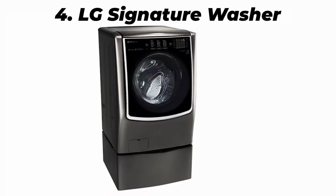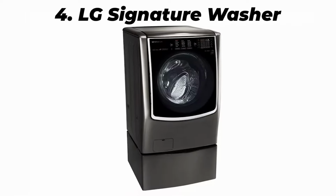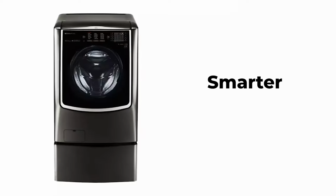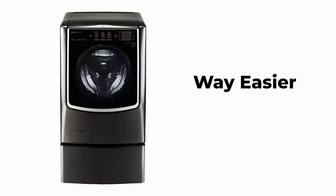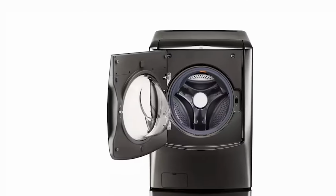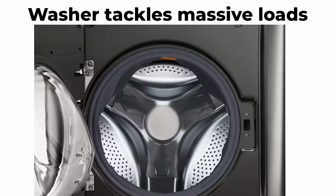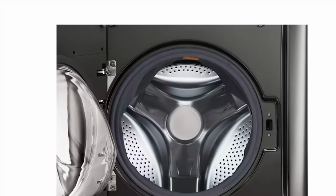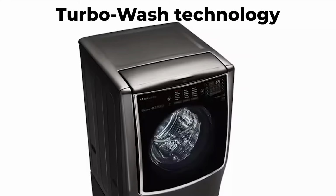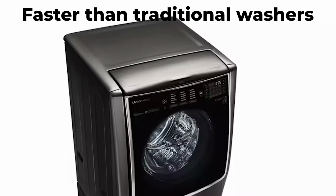Our number 4 ranked washing machine is the LG Signature 5.8 cubic feet large smart Wi-Fi enabled front load washer. Laundry day just got smarter, faster, and way easier with the LG Signature Smart Front Load Washer. First off, capacity and speed. With 5.8 cubic feet of space, this washer tackles massive loads, so you can say goodbye to endless back-to-back cycles. And thanks to Turbo Wash technology, it cleans extra large loads 30 minutes faster than traditional washers.